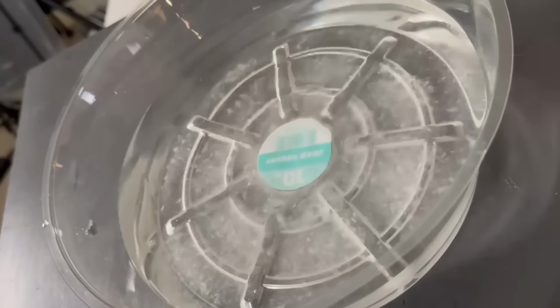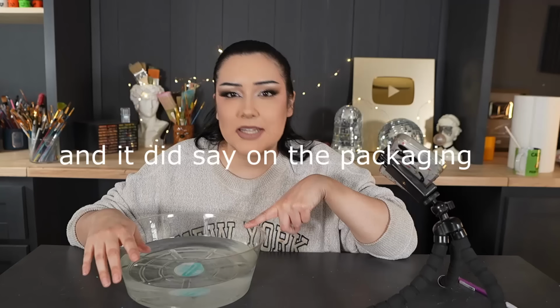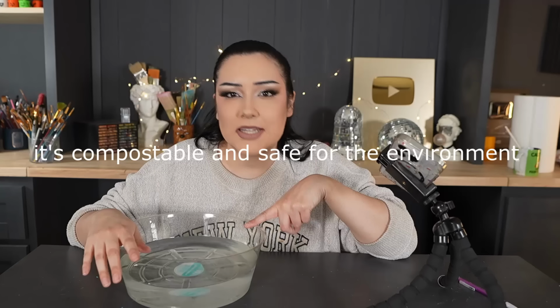And it didn't even turn into mush. It like literally dissolved completely in the water. And it did say in the packaging that this is safe for marine life. It's compostable and it's also safe for the environment. So far, each product has been working really well. Let's hope that this next art supply does exactly what it's supposed to do.